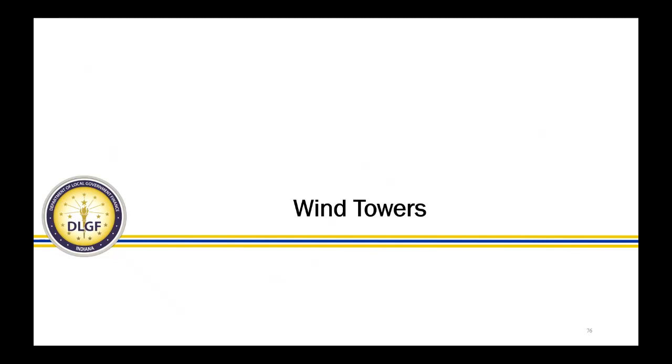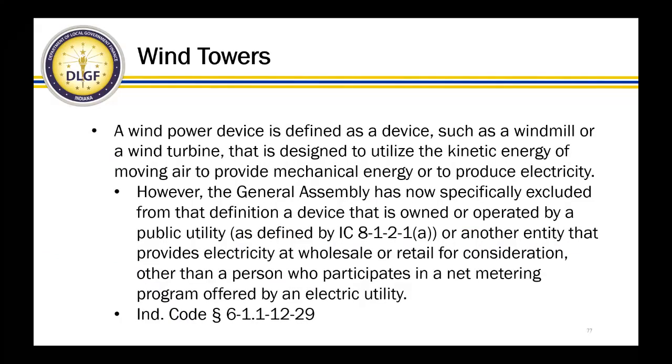Finally, we're going to talk about wind towers. And you can see the definition of a wind tower is basically taking the energy produced by the wind to produce electricity. However, you can see also that the General Assembly specifically excluded from that definition a device that provides electricity at wholesale or retail for consideration other than a person who participates in a net metering program offered by an electric utility.